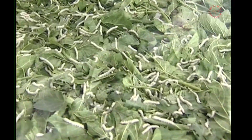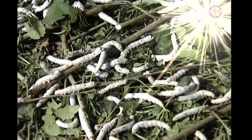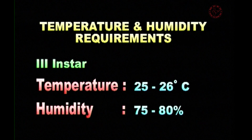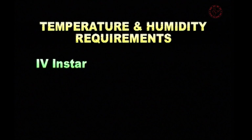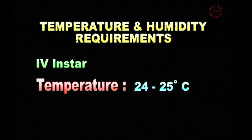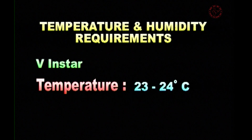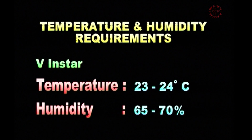The late age worms are more sensitive to high temperature and humidity. Temperature and humidity requirements. Third instar: temperature 25 to 26 degrees Celsius, humidity 75 to 80%. Fourth instar: temperature 24 to 25 degrees Celsius, humidity 70 to 75%. Fifth instar: temperature 23 to 24 degrees Celsius, humidity 65 to 70%.